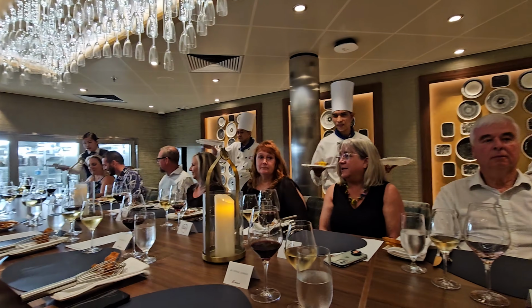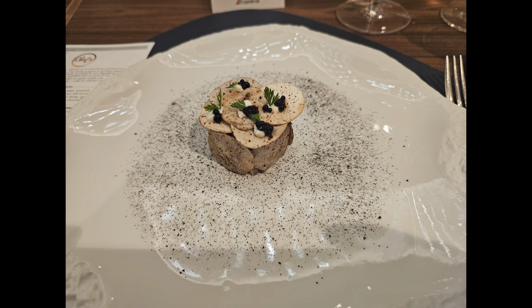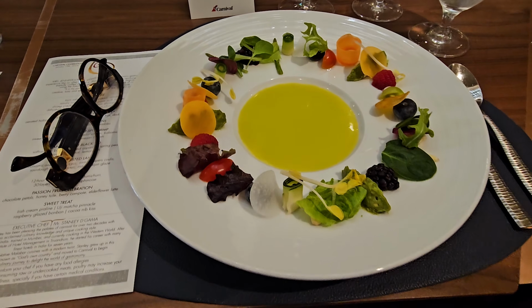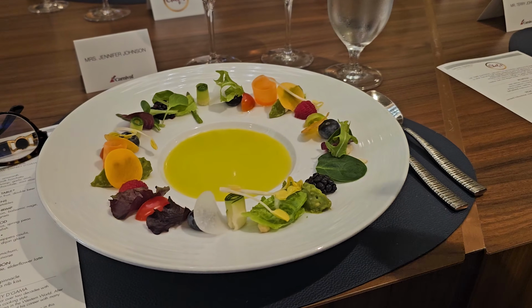Look how we're all served at the same time, and this is the steak tartare that's served with that double beer batter fry that you saw in the egg beater. Oh, how pretty. Look at that. And here we're being served our salad, the Petite Harvest greens. Oh my goodness.